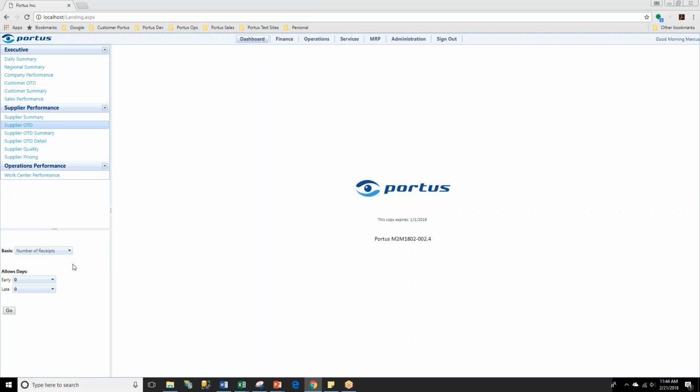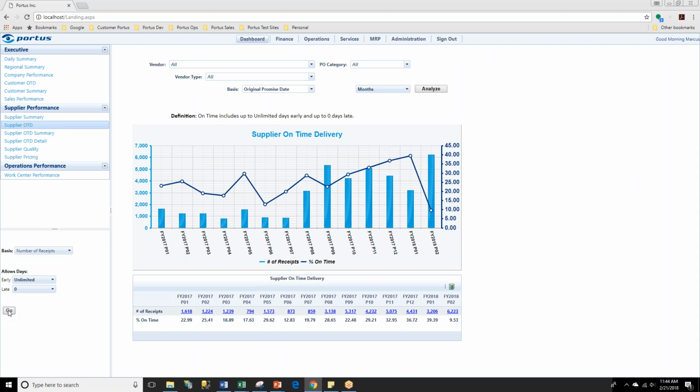So in supplier on-time delivery, it says, well, how do you measure your suppliers? Do you measure them on each receipt, whether it's late or on time or early, or do you measure them based on the quantity received? Number of receipts is usually the more strict measure. And then you define what you consider on time. Well, you say they can be as early as they want to be, but they cannot be late, or you can play with these. Once you pick these and you hit go, Portus will go and come back. Now this happens to be all of the suppliers. So now you have some things to play with.